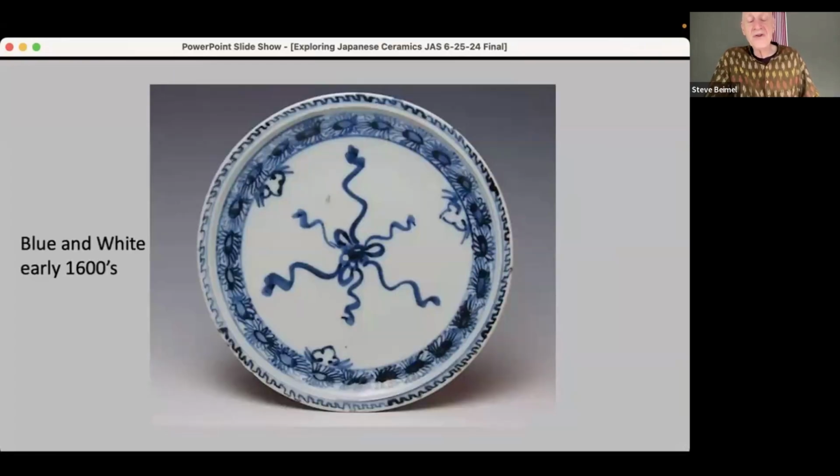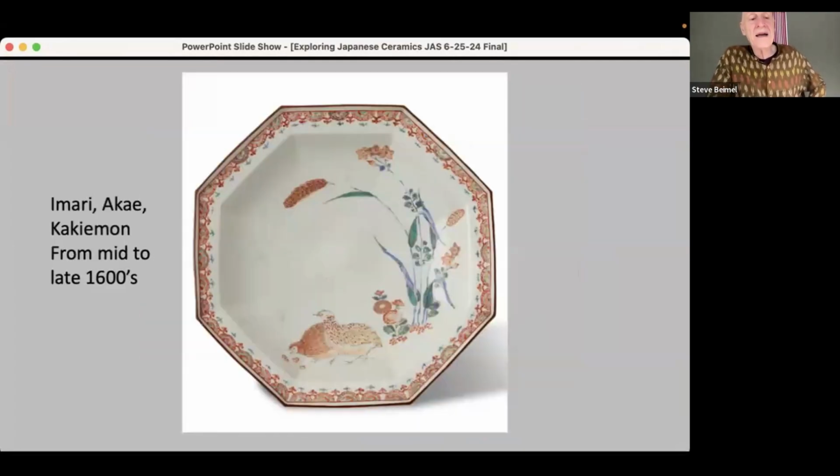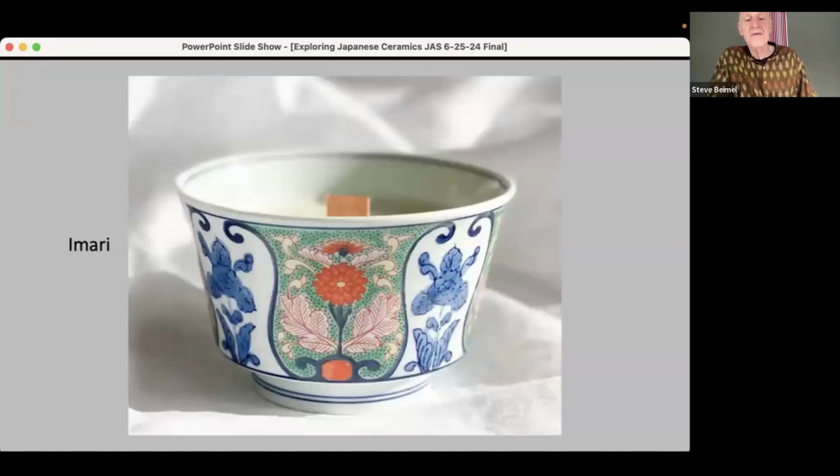And then blue and white also came a little late to Japan, from about the 1600s, but developed very rapidly at that time. Kakiemon, which would be this overglazed red, and the Kakiemon family, 15 generations later, are still in business. They're still a major kiln in Japan. Imari, most people in the West have heard of Imari ware. Became very popular in the West during the Meiji period and after, the late 1800s, early 1900s.